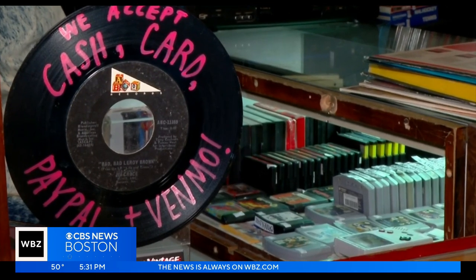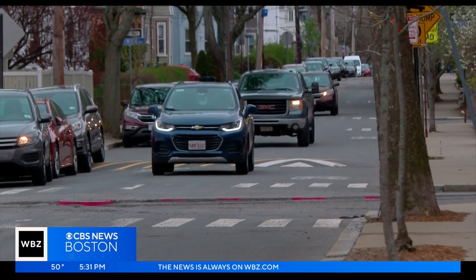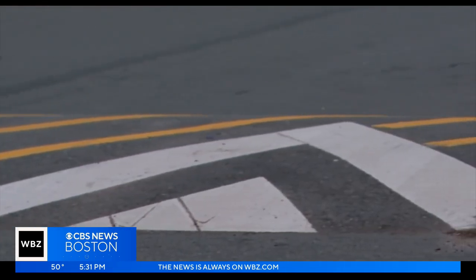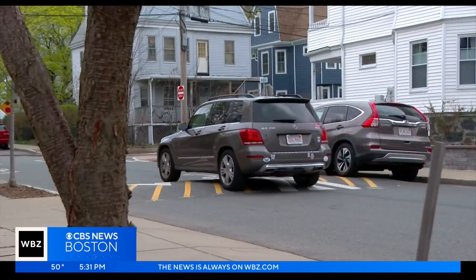Let's rewind that back. The city does have a plan, but it's weather dependent. All speed humps installed in the summer get permanent striping and warning signs. Those humps in the winter get temporary striping. DPW saying striping doesn't adhere properly in the cold. Their contractors expect to have permanent markings complete in Somerville by the end of May.